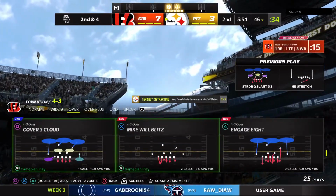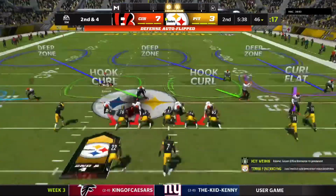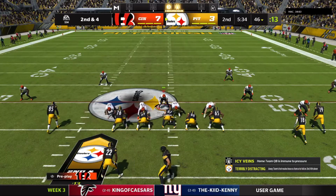Now, Brandon, that's the way you want to run the football. There should almost be quote bubbles around the offense right now. Bam, boom, biff. That's how they feel good about moving the football.